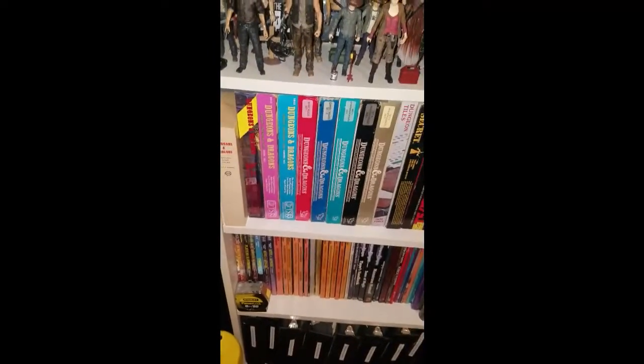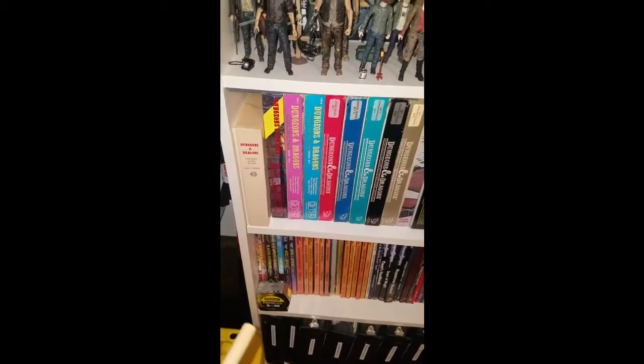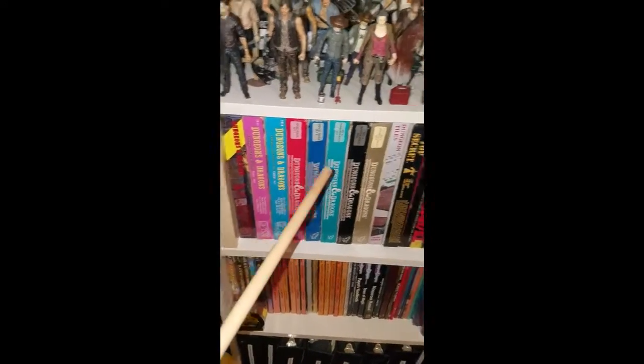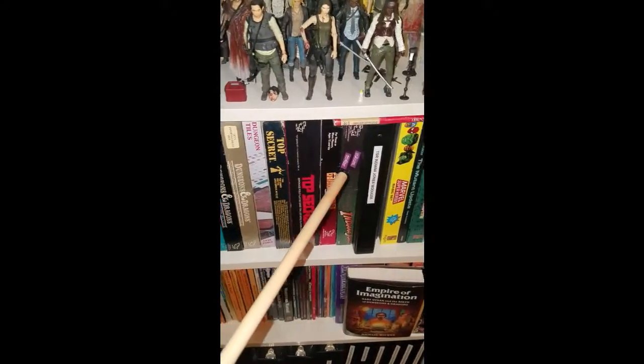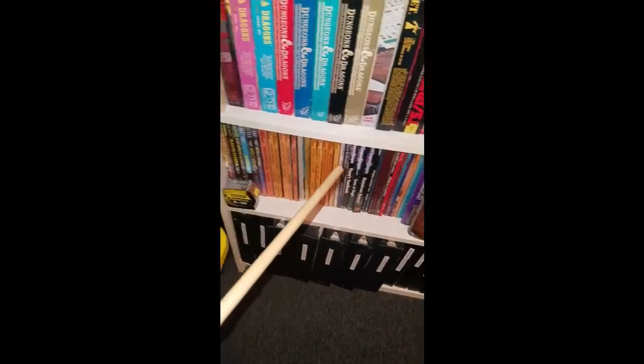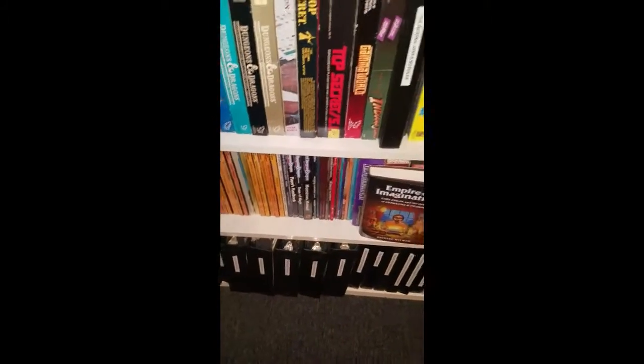Rick, Daryl. And down below here I got random role-playing game boxes from the 80s, old Dungeons & Dragons, the original box set, and so on. Top Secret, Gamma World, Indiana Jones, Marvel, and so on. Various books that I've had for my role-playing games that I've kept over the years.